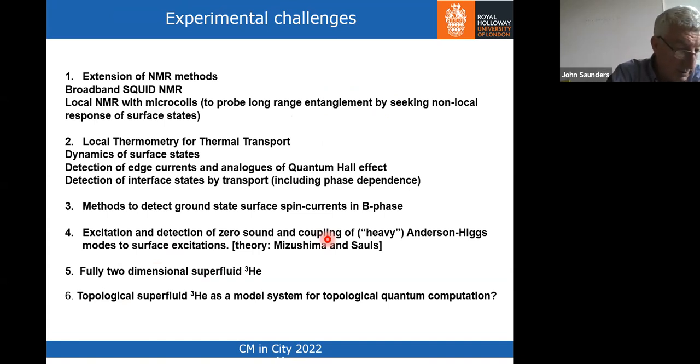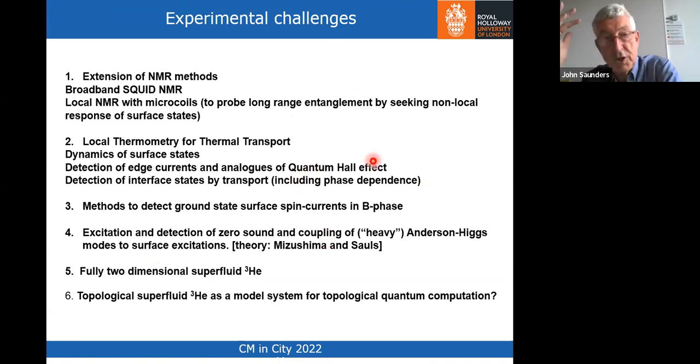So here are some future experimental challenges then. Because really the question of interest is, okay, all very interesting, what can you actually measure going forward? We can extend the NMR methods.